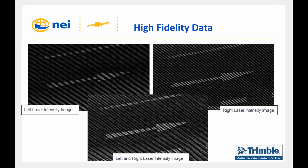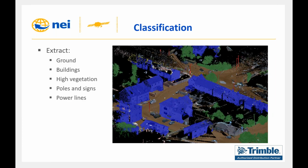And here you can see the differences with left and right laser and then combined. But I believe once we get into the live data run through, you'll be able to see this a little better. Note that in TBC, Trimble Business Center, where a lot of this data is going to be funneled through, we have the capability to not only process and visualize the data, but then register it down to survey control to make sure you have that absolute accuracy that you need.